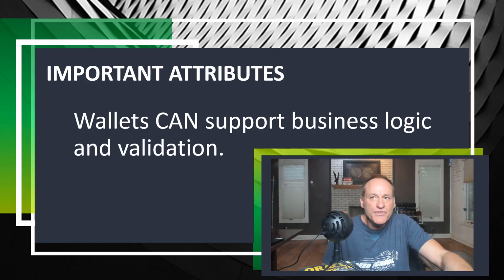Now, another important thing about wallets on the blockchain is they can support business logic and validation. People normally think of wallets as only keeping track of your cryptocurrency and creating those transactions. Wallets can be developed to do a lot more. I personally have developed a supply chain wallet that handles shipping, receiving, packaging of products, and then creating new products from ingredients. That's all built into a wallet because a blockchain wallet can handle different types of validation.